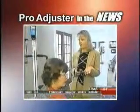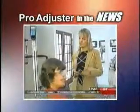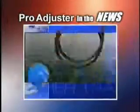We started this practice doing manual adjusting. I have no problem doing manual adjusting. However, once patients try this out, we really haven't had anyone that wants to go back. And many patients seem to prefer the Proadjuster.